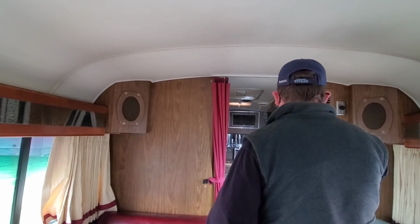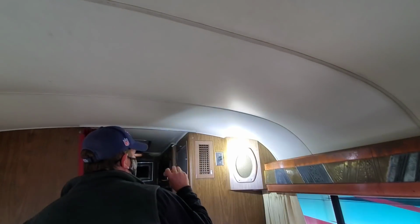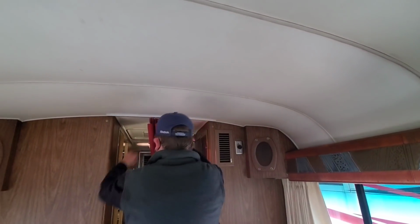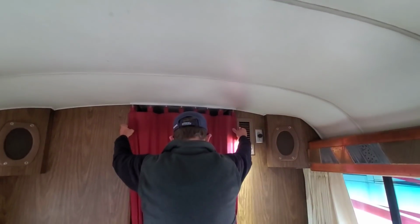Dude, there's no water damage in this coach. A little bit right there, but that's nothing. There's no water damage. The seams are nice. Stay back in the galley.